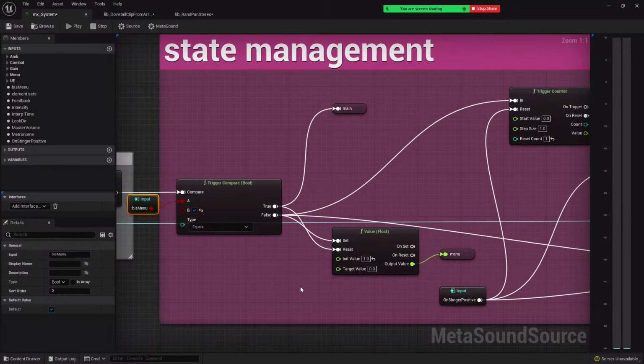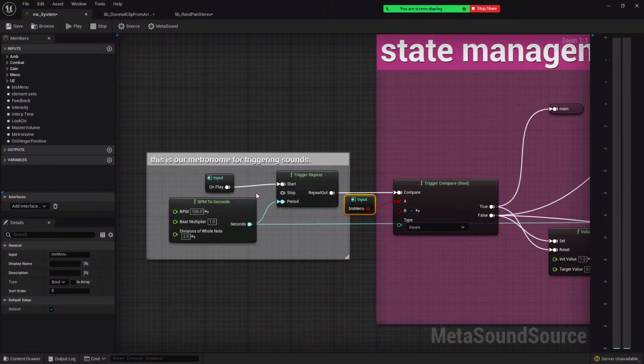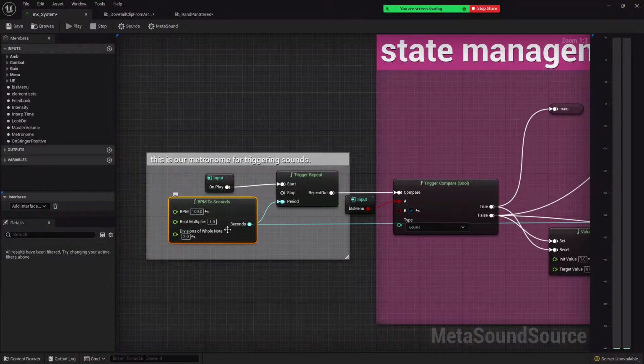Anyways, this is the entry point on this play. This is kind of interesting. Yeah, this is interesting to me. So I'm sort of curious what you've got here. It looks like you're getting BPM seconds from a BPM value, and it looks like your BPM is 100 BPM. Mm-hmm. But it's in half notes. So when it starts playing, this trigger is repeating every half note, basically. Is that right? Yeah, I believe so.